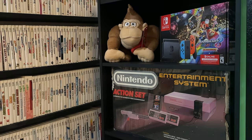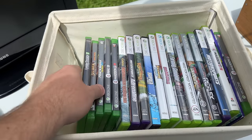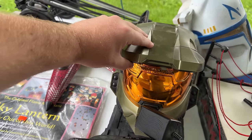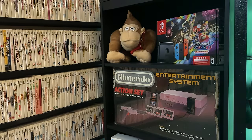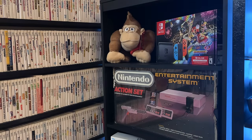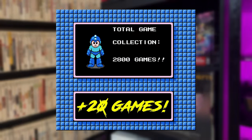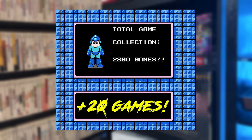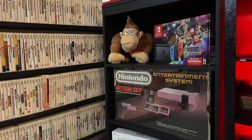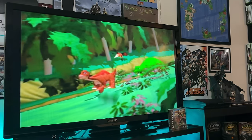Last episode, we scored all kinds of goodies out at the yard sales, especially in terms of Xbox pickups, because we grabbed a whole bunch of Xbox games. We grabbed a Halo replica helmet from the Legendary Collector's Edition for Halo 3. And we grabbed a whole bunch of miscellaneous stuff that we were able to flip for a little bit of profit for the game collection. And speaking of our game collection, after all of the pickups from the last episode, we are only 200 games away from 3,000 games in the collection. That's right, 2,800 games so far picked up as part of the Thrifting Throwdown series. We are really chugging along when it comes to picking up games for this collection.